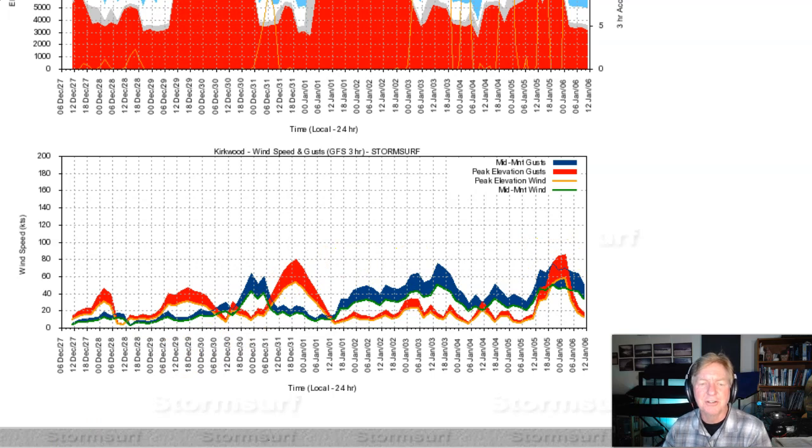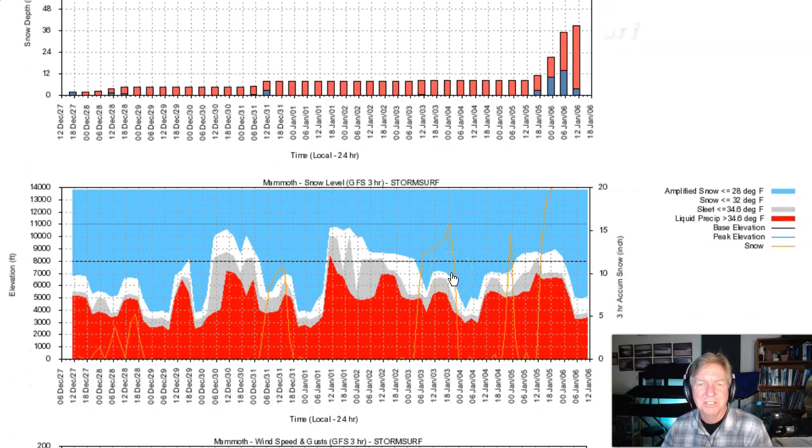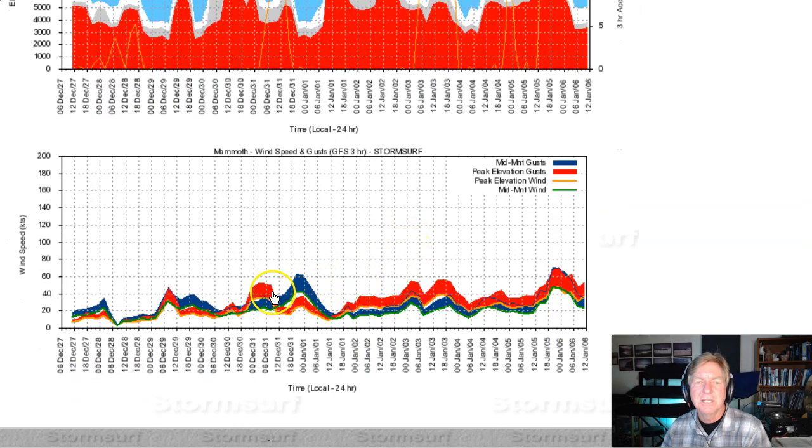Let's go take a look at Mammoth, too. Being further south doesn't help as much, maybe 8 inches of snow until you get into this maybe supposed blip 10 days out, so we're going to just sort of ignore that for now. Here's the base of Mammoth, much higher at 8,000 feet. The top at 11,000 feet. So pretty good cool temperatures, at least good for snowmaking if nothing else. Winds, not as stormy a pattern. Yeah, 60 knot gusts there on January 1st, but otherwise probably in a reasonable range.